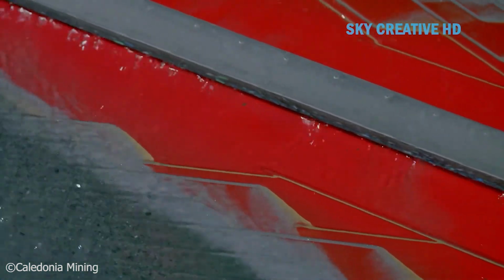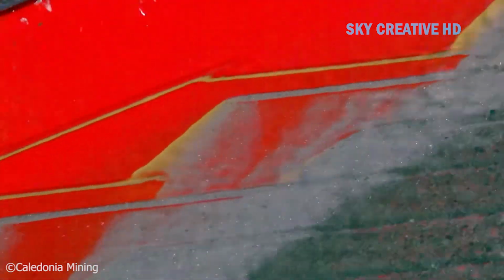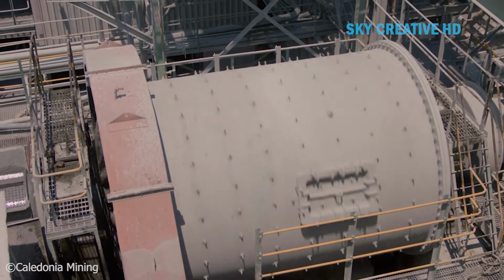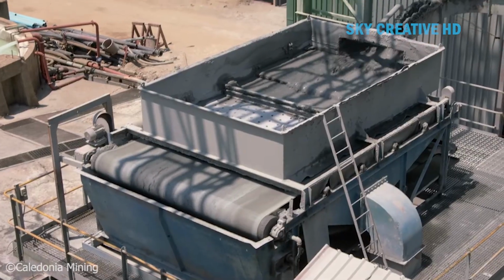Environmental responsibility is built into every process. The tailings management system recycles 85% of process water, and the underground paste backfill operation converts waste into structural support, eliminating traditional tailings dams.